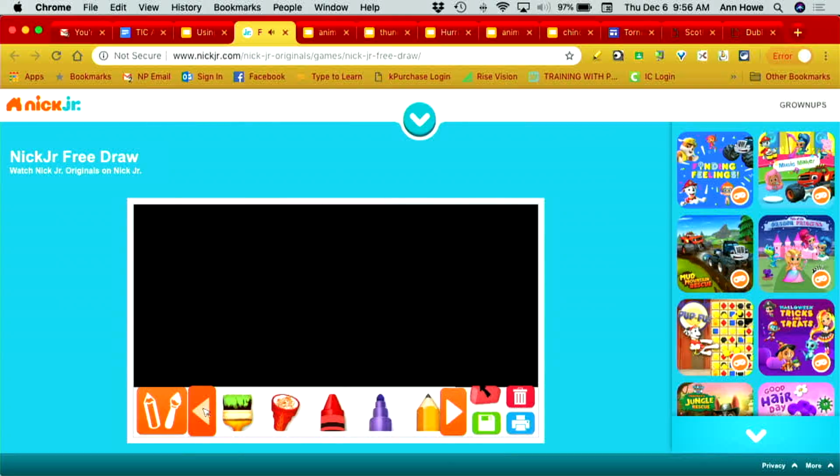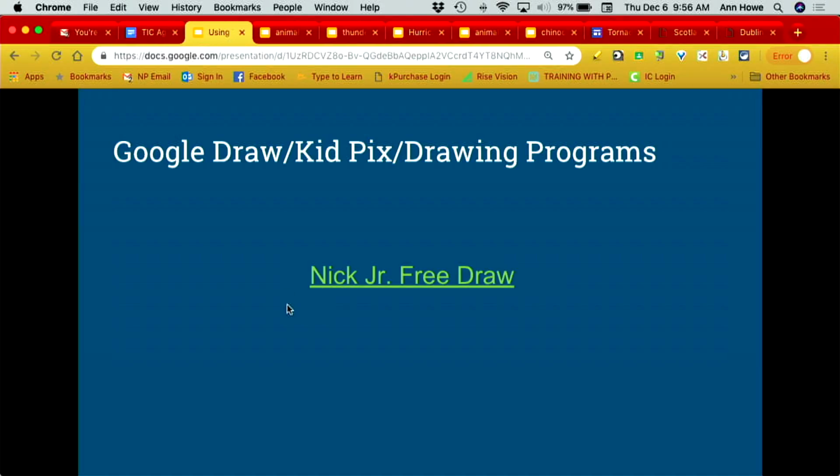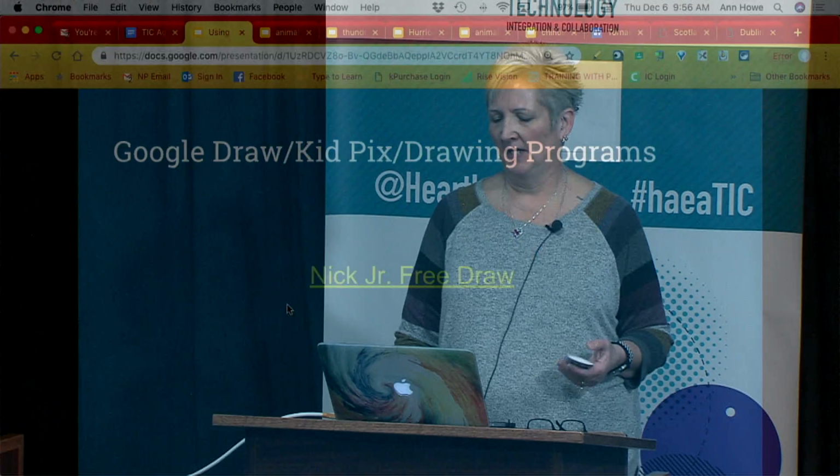Click on the arrows and it gives you a little tutorial. Click to see through all of the different tools you can choose. Click the one you want to use first. But here's all the tools down here at the bottom. So there's quite a few tools for them to use. Pick a tool from the bottom of the screen. You can export it, you can save it, you can print it. The song is annoying, but you can turn the volume down on your computers.